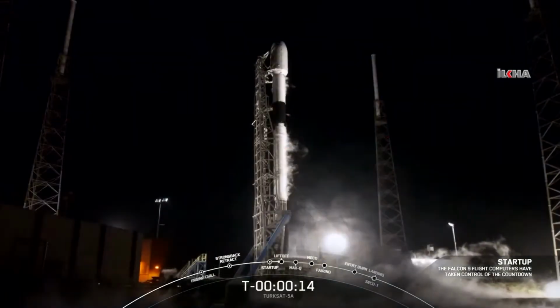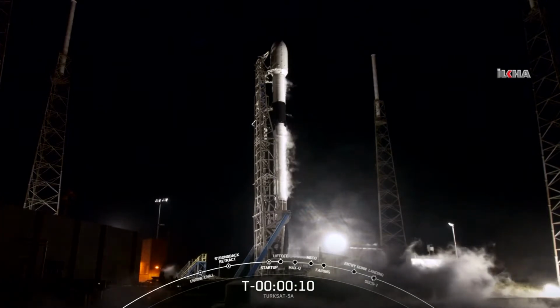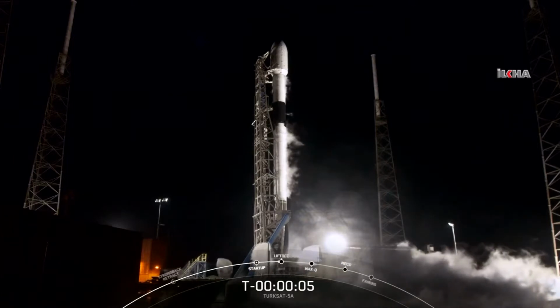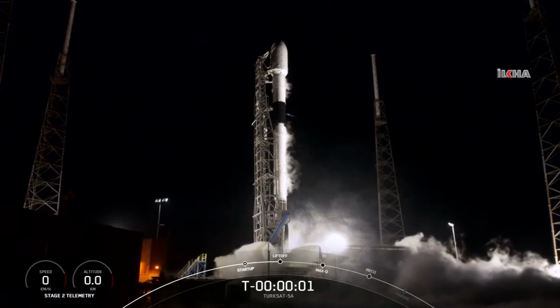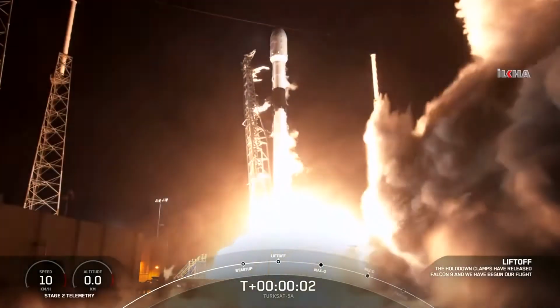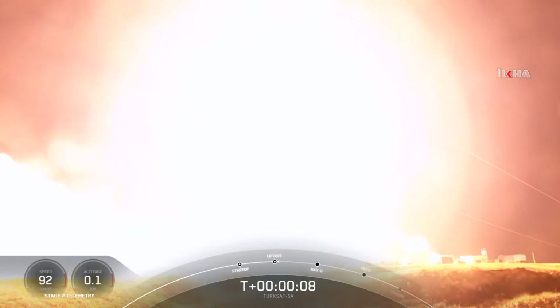T-minus 15 seconds. 10, 9, 8, 7, 6, 5, 4, 3, 2, 1, 0. Ignition. And liftoff. Stage 1 chamber pressures are nominal. The vehicle is pitching downrange.